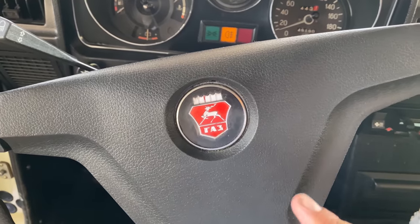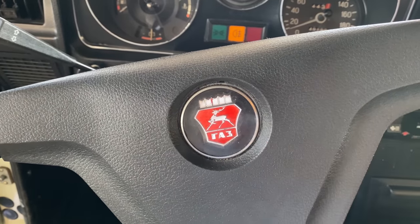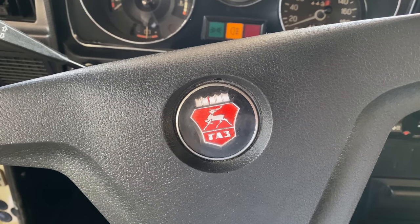These Soviet logos were just so ridiculous with their symbols of power. Here we have a reindeer striding like a confident, powerful automaker, even though they were building this in 1988. The other interesting thing with the steering wheel is the horn, which sounds very 1970s.